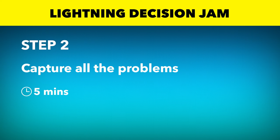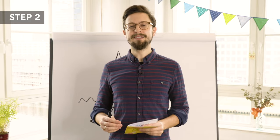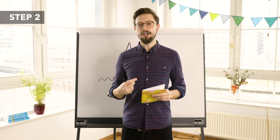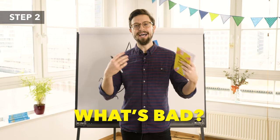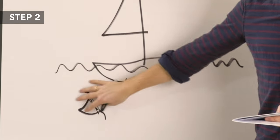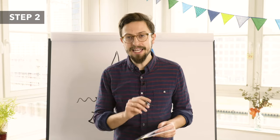Now the next step, we're gonna get a bit more negative. Everyone on the team still has their block of post-its, and now we're asking them to write, okay, when it comes to this topic, and in this case, when it comes to the topic of making our office environment a better place to work, what's holding us back? What's bad? What's negative? And that's sort of what the representation of the anchor is here. So we're gonna ask everyone to take 4 minutes to write as many negative things as they can on a post-it. Again, they're anonymous, so nobody's talking to each other.